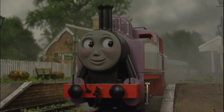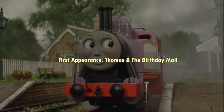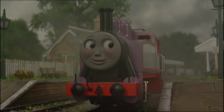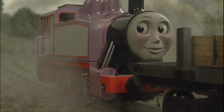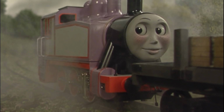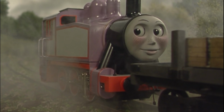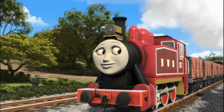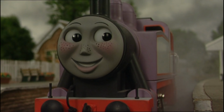In terms of Rosie's character, however, she made her first appearance in Thomas and the Birthday Mail, and is described as a lively little tank engine who idolizes Thomas, which at times is known to bother him. She works as both a shunting engine and a mixed traffic engine. Originally, she worked mainly at Knapford shunting yards, but towards the later end of the CGI series, was mainly based at Vickerstown. Rosie altogether is friendly, respectful, clever, and helpful, with a good sense of humor.